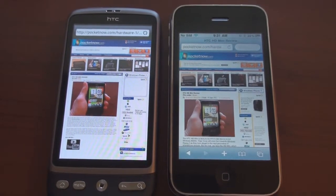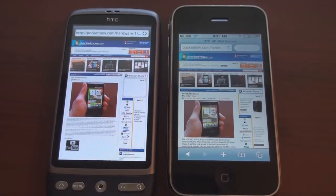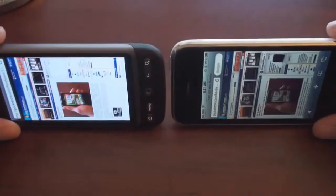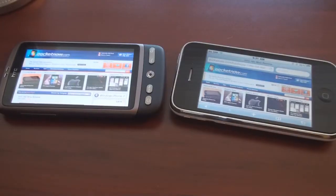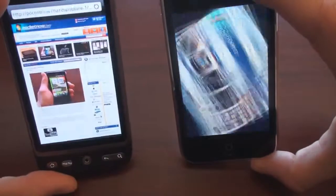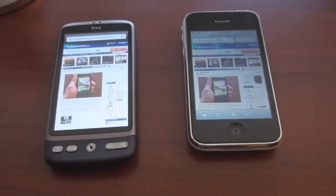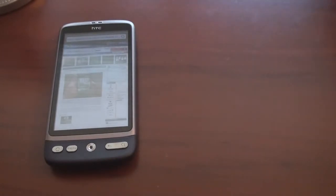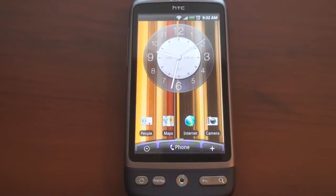Okay, and let's do a screen rotation speed test. So we are going to zoom out a little bit here. And let's see which one rotates faster. Okay, it looks like the Desire was faster because it doesn't have that screen animation that the iPhone does. Let's try it again. Okay, the Desire was faster again. Overall, it looks like the Desire is a slightly faster web browsing machine compared to the iPhone 3GS, which is extremely impressive. The iPhone 3GS beats almost every device out there, whether it's running Android or Windows Mobile, WebOS, or even BlackBerry. So overall, the HTC Desire is a killer device.